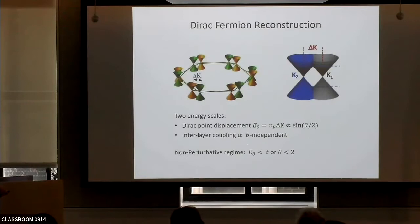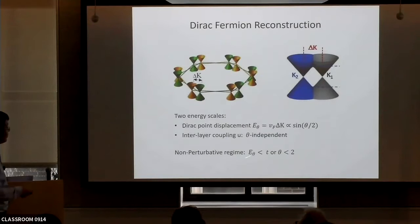When the Dirac point displacement, E theta, is larger than the tunneling term U, that's the so-called perturbative regime. We can really think of the physics as two Dirac fermions that hybridize only when they meet each other in energy. On the other hand, when the interlayer tunneling is larger than the Dirac energy displacement, which occurs at very small twist angles below 2 degrees, we enter the so-called non-perturbative regime. This is all pointed out in the work by MacDonald. In this non-perturbative regime, the Dirac fermions of the two layers strongly hybridize with each other, and new features arise.